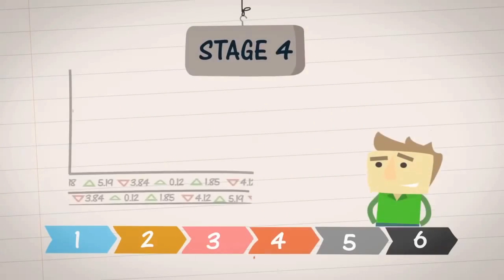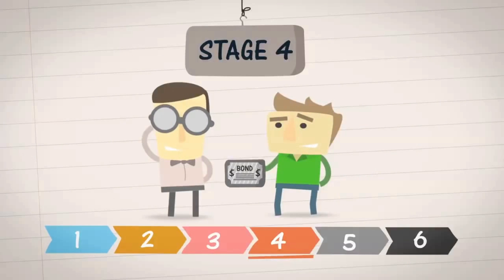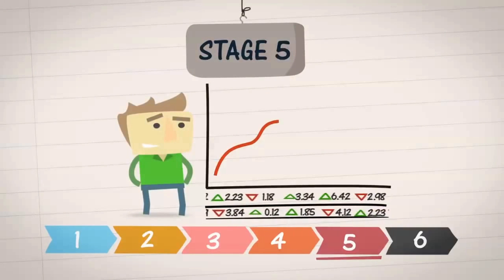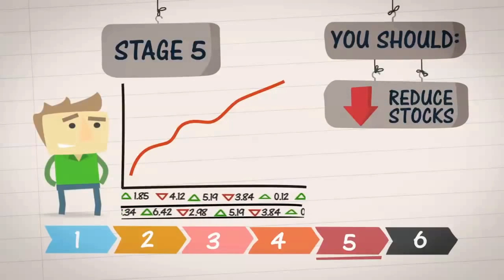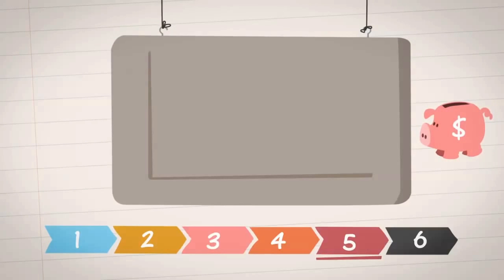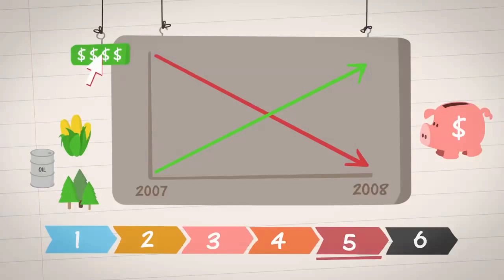Then, during the 4th stage, as the bull market reaches the late stage, you'll want to reduce your bond holdings as they'll be peaking. In the 5th stage, as the market hits its ceiling and stock prices are maxing out, you should look to reduce your stock holdings in favor of more commodity ETFs. For example, when the stock market declined in late 2007, stocks dropped significantly, but commodities continued to climb. Meaning, if you had swapped stocks for commodities when the market was peaking, you would have avoided losses and made a profit, even as the stock market weakened.